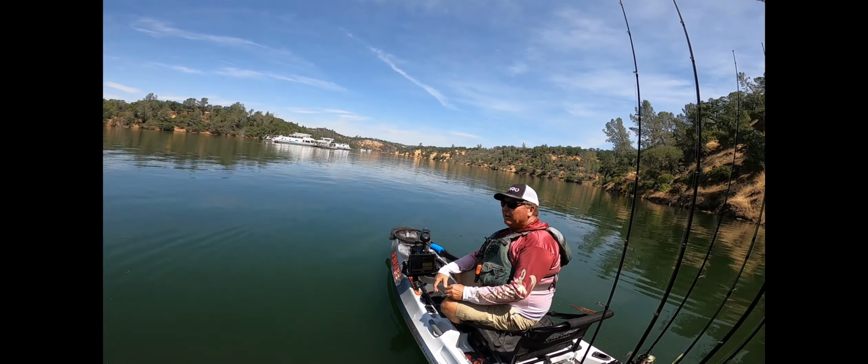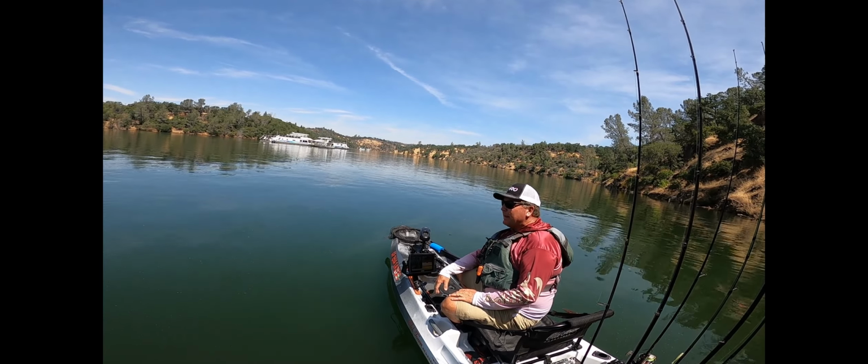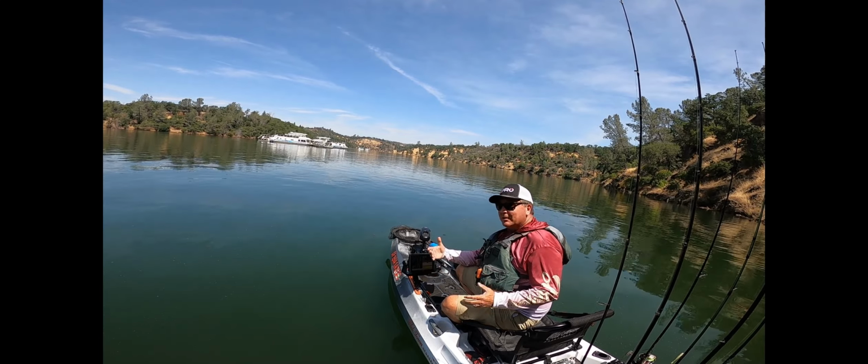We are back on Lake Oroville. We're launched out of Lime Saddle again. Happy Father's Day to all your fathers out there. Should be a good weekend. Hopefully you get to do something fun with the family, or maybe get out and even do some fishing.